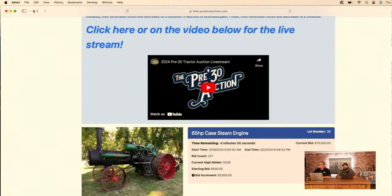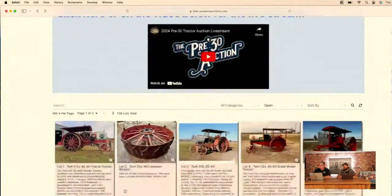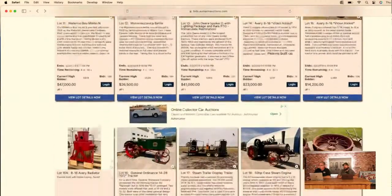Now that tractor, just a side note, is selling off site, so everybody's aware. It's still at the owner's site in Minnesota. That's one of the few items that didn't make it down to our site. Most everything else is here.